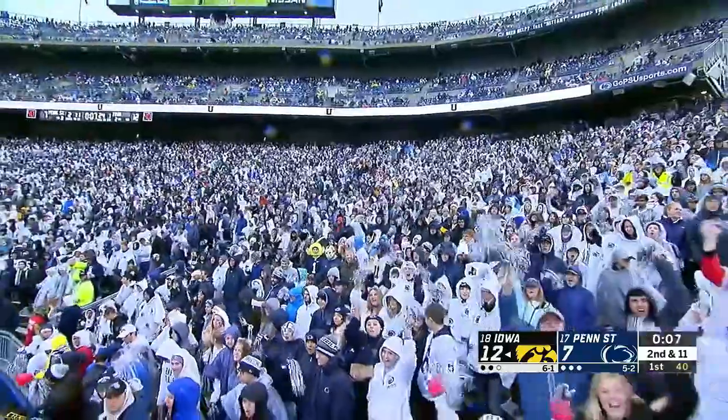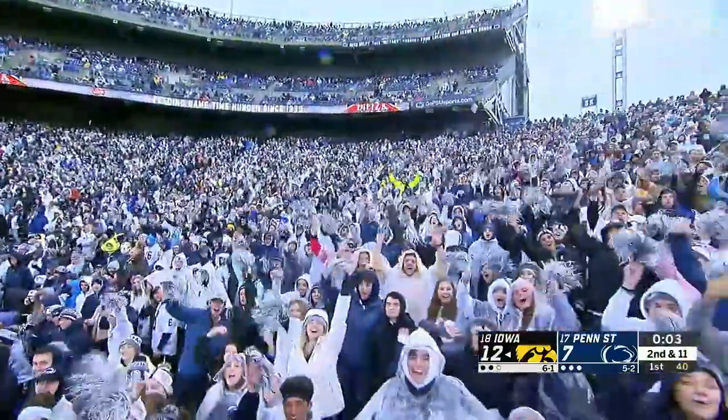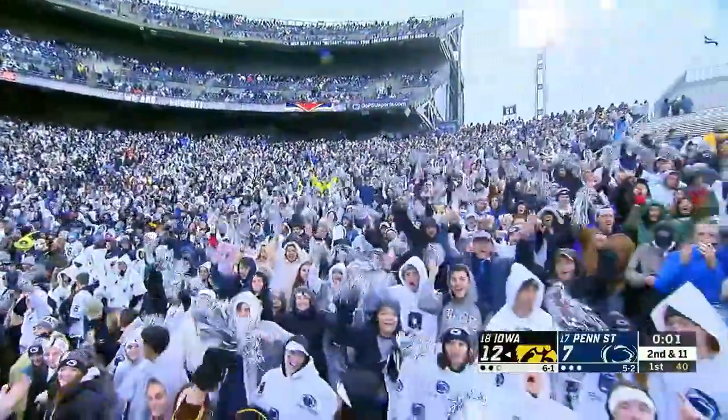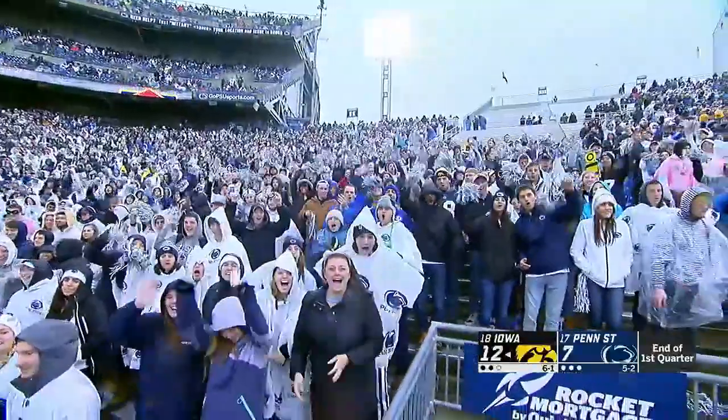Like Penn State needed some time to catch their breath a little bit, get their feet underneath them and settle. And this game all of a sudden has taken on a new complexion.